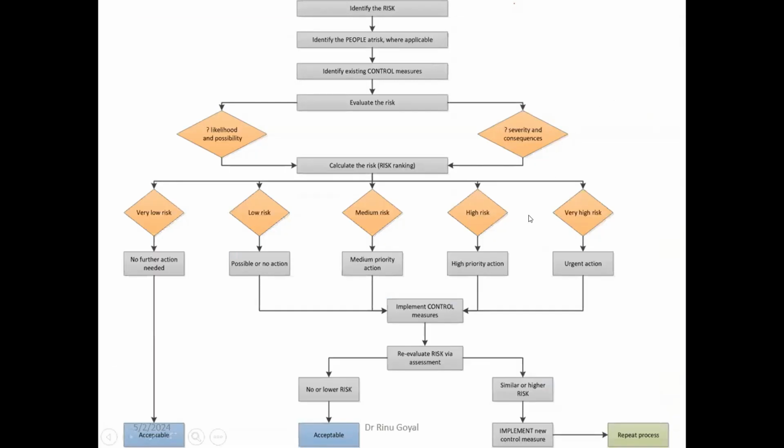Again, ISO 23696 talks about a process which can be simplified like this. You have to identify people at risk or position or the risk activity. Identify existing control measures. Do you have something? Suppose, for example, if I say there is a chance of hemolysis while collecting a sample, what process do we have exactly? We have a vacutainer system, so that there is no need to push the blood in the vacutainer. So this will minimize the effect of this. So this control measure I already have. What further can be done?